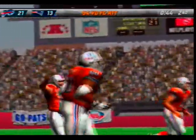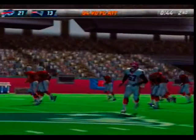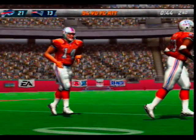The key to winning is having your drives get some sort of points for your team. They got it done on that drive. I'm sure they're thinking touchdown for their next one.